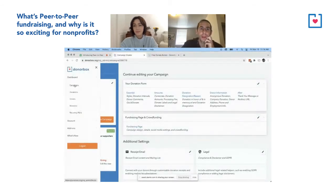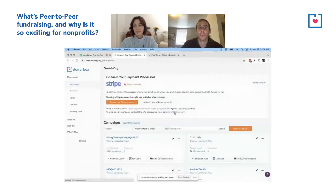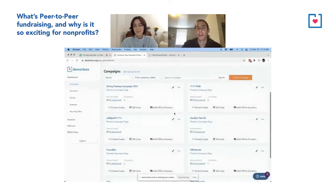If I were to want to invite someone, I can instead do this. So we have this fundraisers button. You can select the number here and it'll direct you to where you can invite fundraisers. You can also select the campaign title located here.